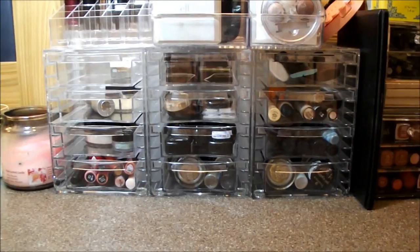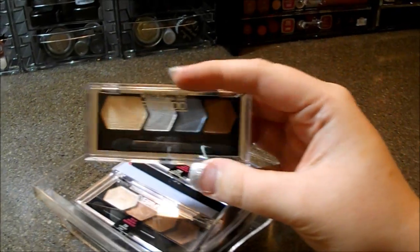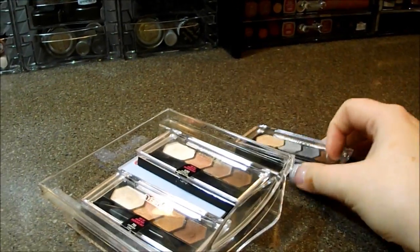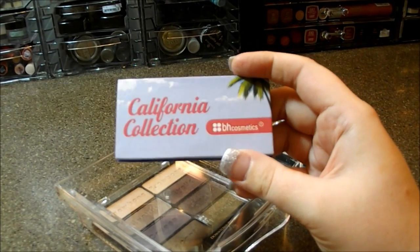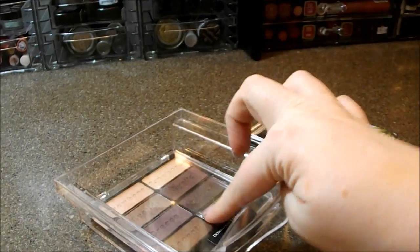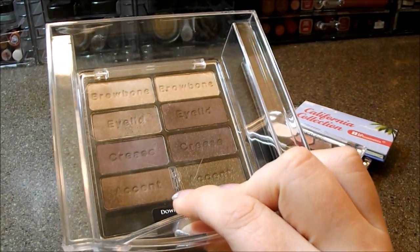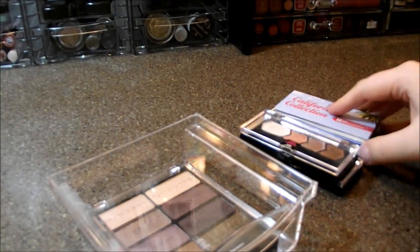Okay, onto the middle tower, and in the top drawer, smaller eyeshadow palettes. So all of my Maybelline Eye Studio quads, which are really great. Got a bunch of those. Just a little one from BH Cosmetics, which I got in a Beauty Box 5, and my big 8-pan shadow palette from Black Radiance, which is also from Wet n Wild.